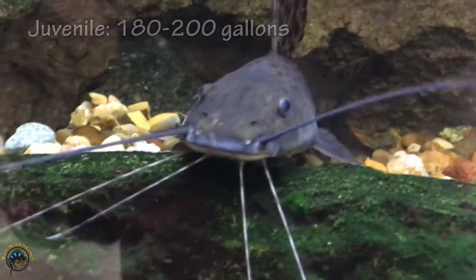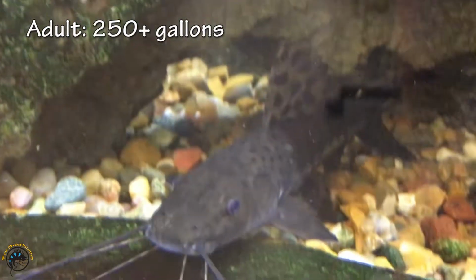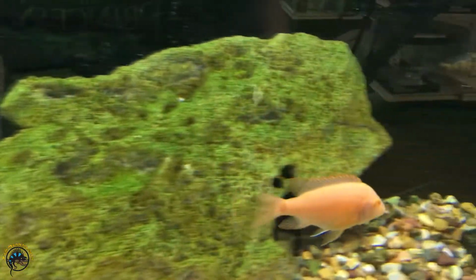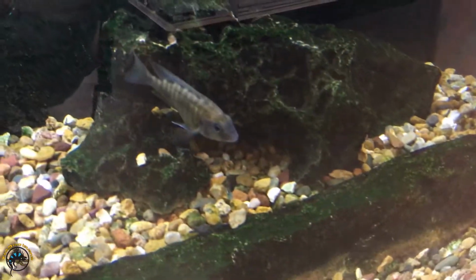They recommend about 180 to 200 gallons for juveniles, kind of like the ones we have here. And for adults, they usually recommend about 250 gallons or more. So if you get one of these guys, you're going to need a huge tank and a lot of space for them. You basically want them to have lots of room to move around. If they're kept in too small of a tank, they're going to get stressed out, and that'll shorten their lifespan for sure.